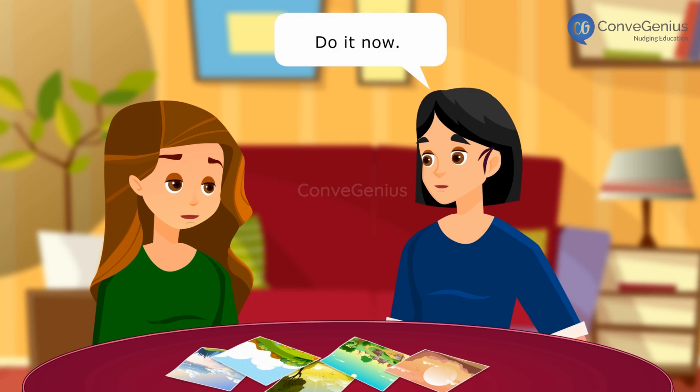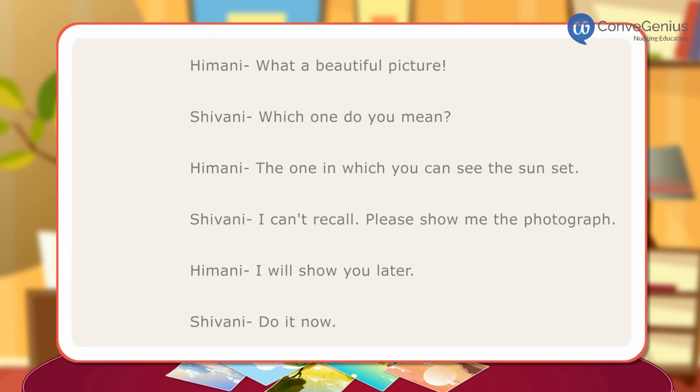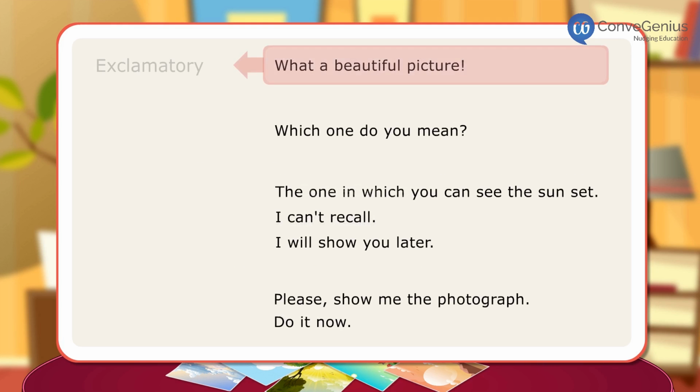Do it now. In the dialogues, the girls have used different kinds of sentences to state something, make a request, issue a command, or make an exclamation of joy. The following sentences are examples of different kinds of sentences.